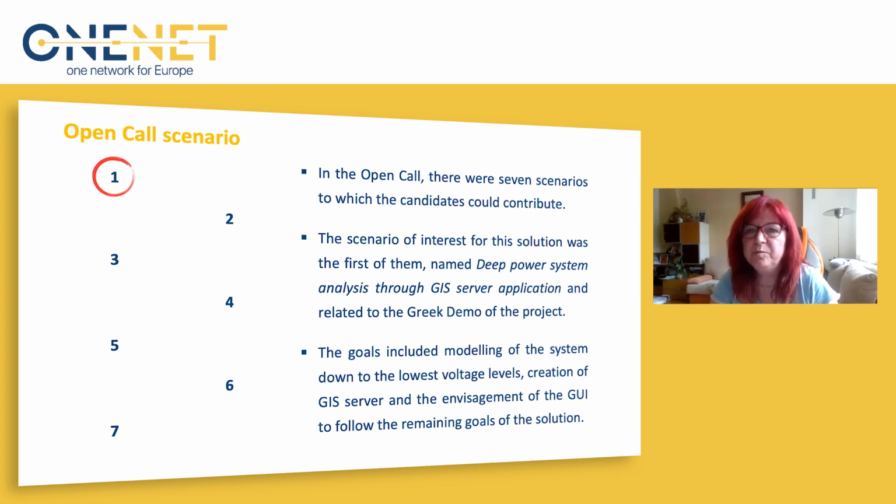Some of the more prominent goals here included the modeling of the power grid down to the lowest voltage levels, creation of GIS server for the visualization of the results obtained by the calculations, and along with that, the envisagement of a user-friendly graphical user interface to follow the remaining goals of the solution.